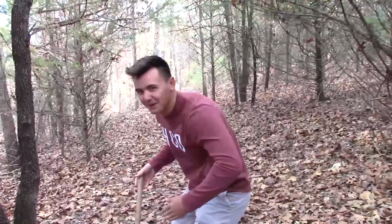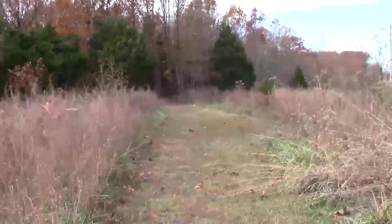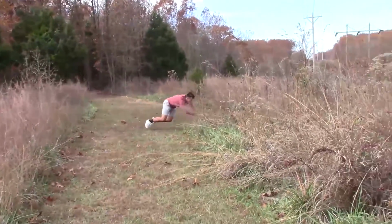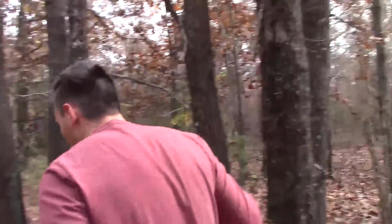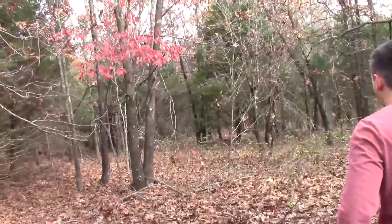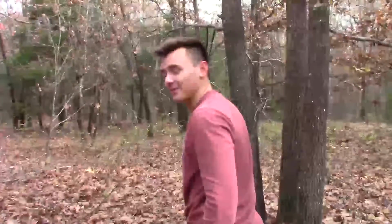Next, we have to search for the red maple with Bo. Come on, Matt, we gotta find us a red maple. Keep your eyes open for any red leaves, because that's the sign of red maple. Hey, red maple! Hey, that's pretty good.